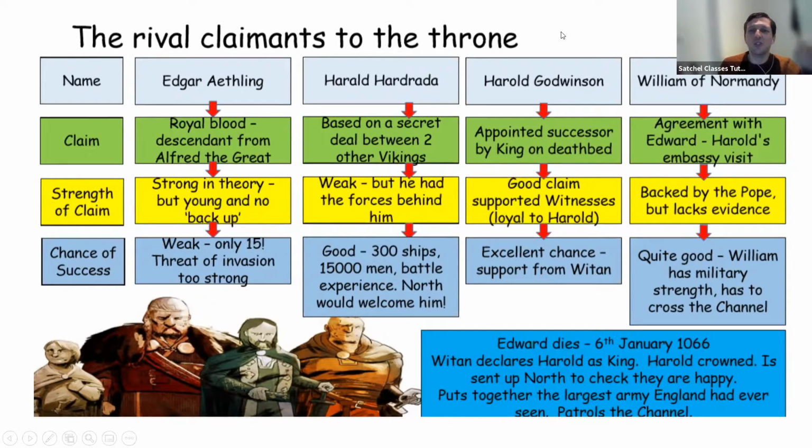He is actually appointed the successor by the king on his deathbed, or at least so Harold Godwinson claims. Now, this gives him a very strong claim to the throne, because some witnesses said, yeah, we heard the king say he should be king. And also, the Witan, which is a council, they've also selected Harold Godwinson to be king. So it looks like this is settled. Harold Godwinson absolutely should be in charge. Until we get to this gentleman, William of Normandy.